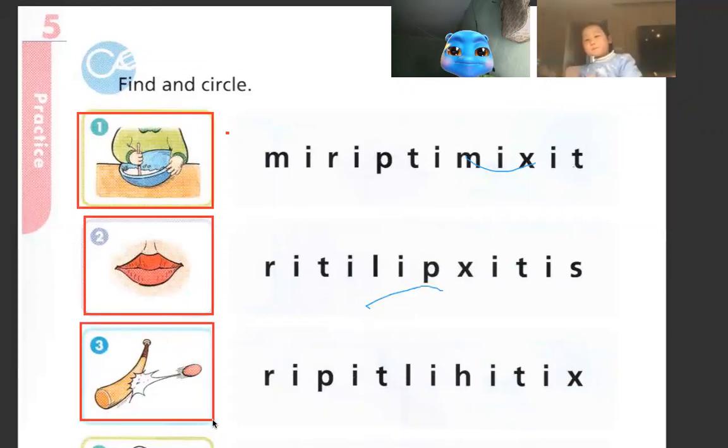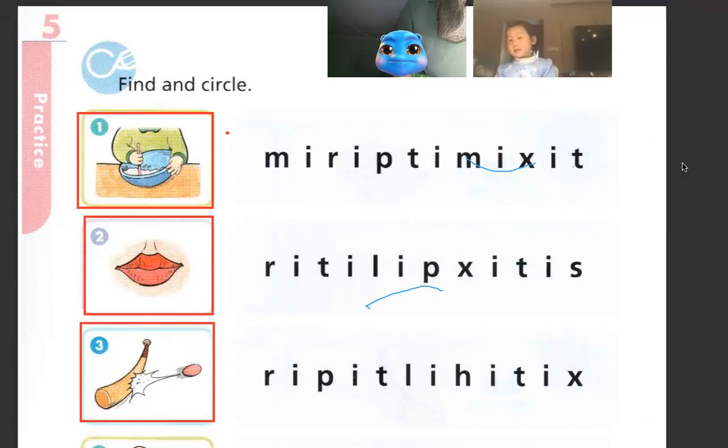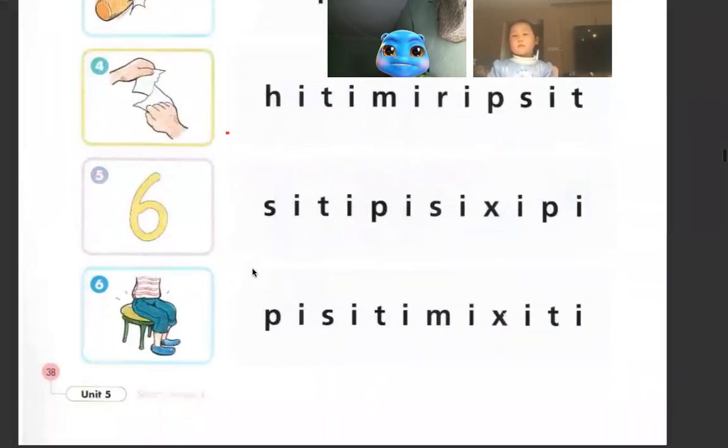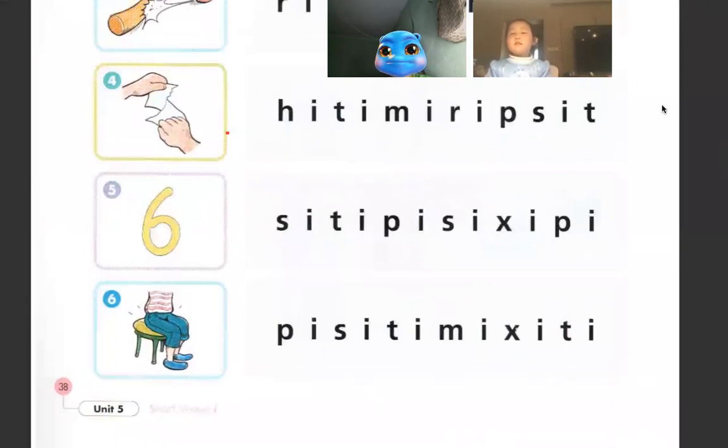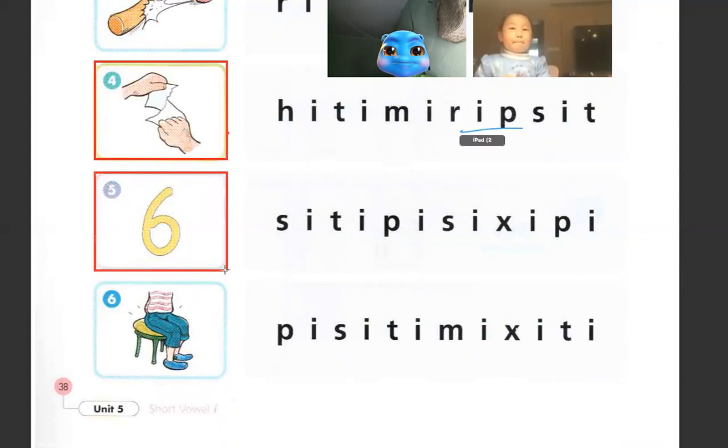Great. Number three. Hit. Hit. Great. Next. Number four. Rip. Rip the paper. Next. Six. And lastly. Sit. Sit.